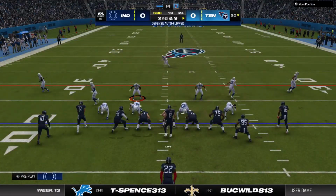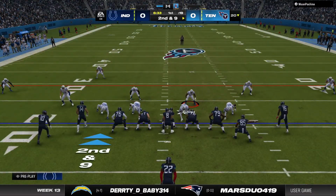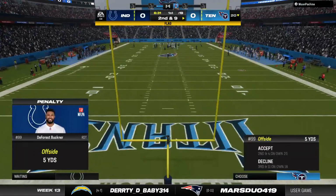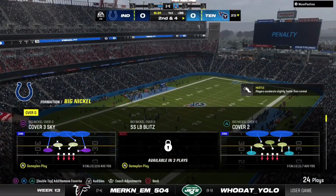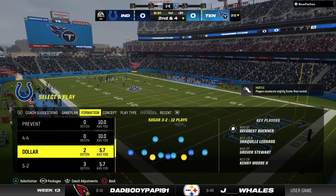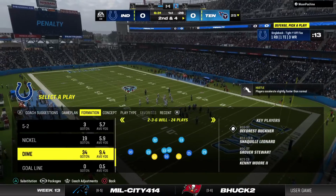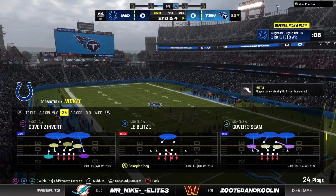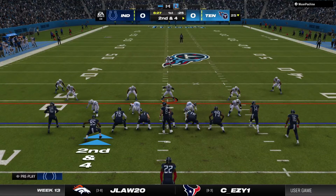Now 2nd and 9. Again, it's Henry. And he tries to power forward, but he will not get back to the line of scrimmage. So they'll accept that penalty, and that'll, of course, move the football up the field. The ball gets bumped up. It's now 2nd and 4 after the penalty.